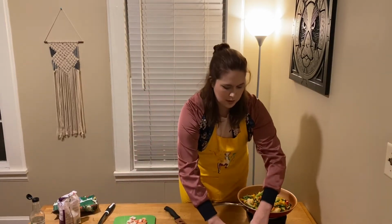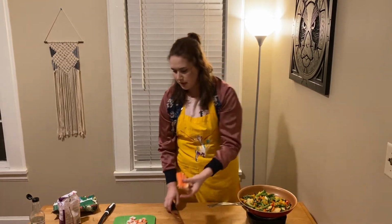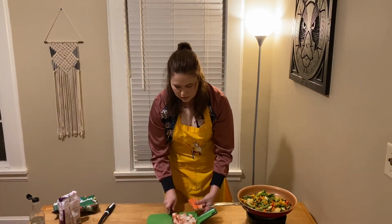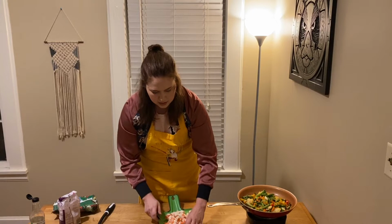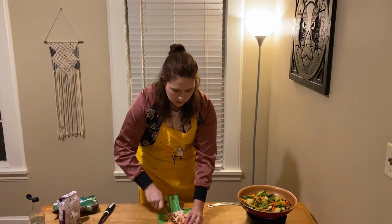After thinking about it for a moment and looking at the quantity of veggies, I'm gonna take 4 more of these imitation crab sticks and just dice them in the same way that I've already diced the rest. And then I will reserve the others for another recipe.